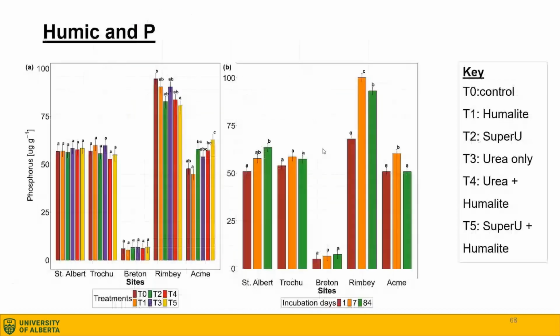Soil phosphorus has caught my attention recently in the black soil zone, with different fertilizer sources and different soil pH. We did not see anything in our incubation experiments where we had low soil pH and low soil organic matter; look at how much of the phosphorus was released, was available. It was really, really low. But then this Rimbey site that did not have that soil organic matter had a huge amount of phosphorus released. And then this is the brown soil zone, and we can see that in the brown soil zone, we had the highest phosphorus release where we had Super U plus humalite. So there is some dynamics going on there, and as I said, this has prompted us to go back into the field now and do a detailed analysis on what is happening.